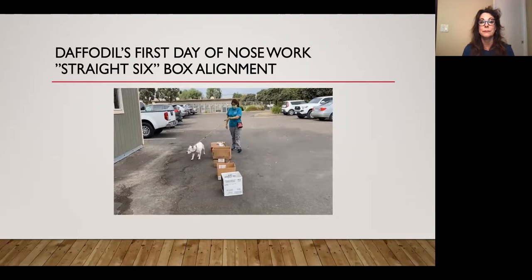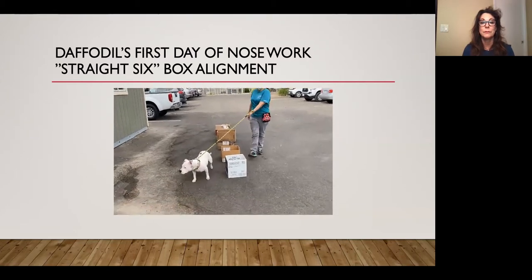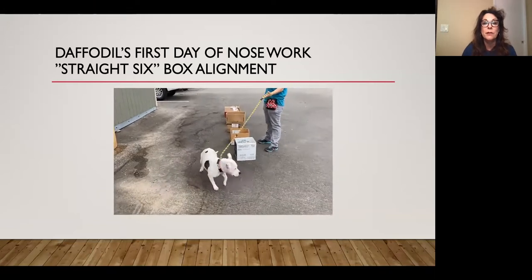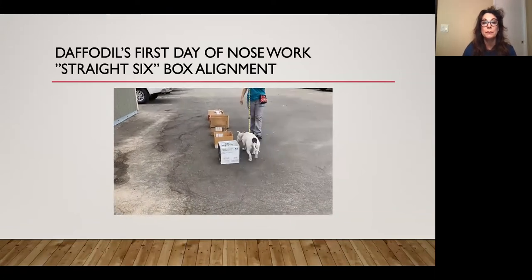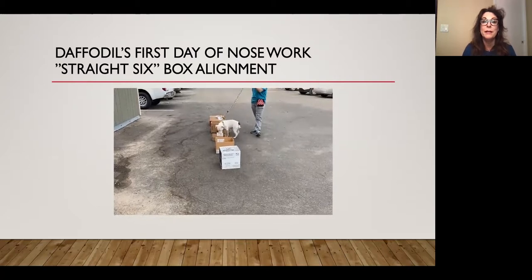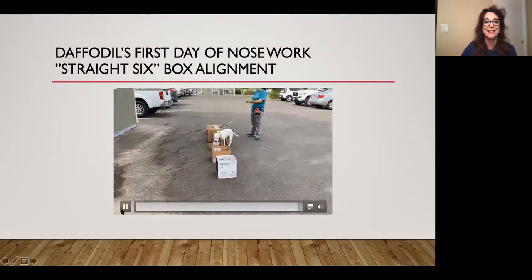Daffodil's first day of nose work. He's so cute. And you see here how the handler has stopped walking. And now she's orienting to the boxes, and there's a little head snap. And she got it. Good job, Daffodil.